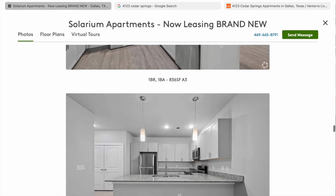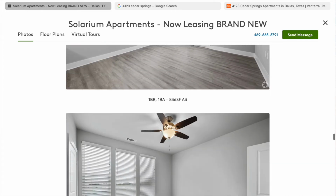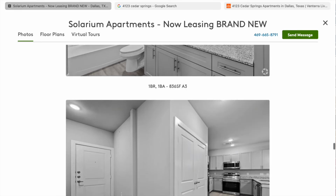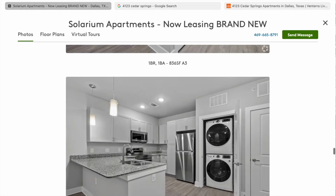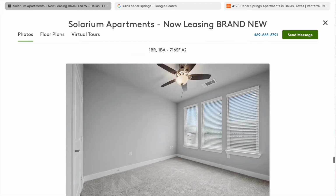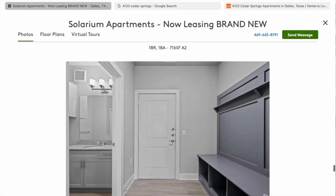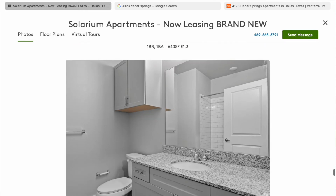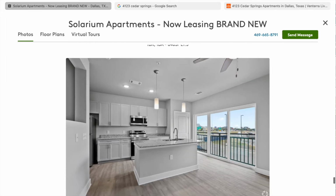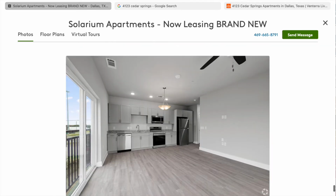Look at that kitchen. Ooh, there's lots of space in there. I like that. Oh, but this apartment has carpet and my apartment doesn't, thank God. Oh, look at that washer and dryer. That looks fancy. I'm still trying to figure out what that is in the corner. Oh, that's a nice view. Lots of windows.